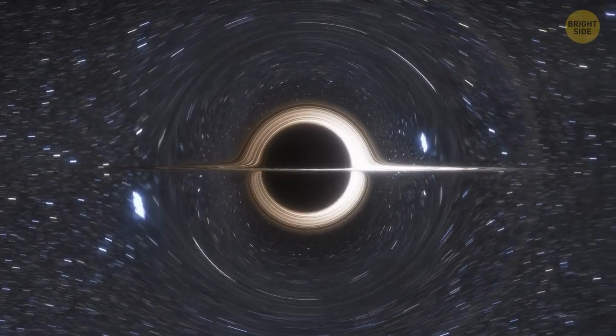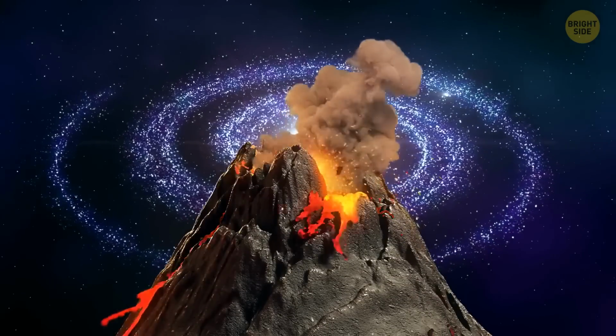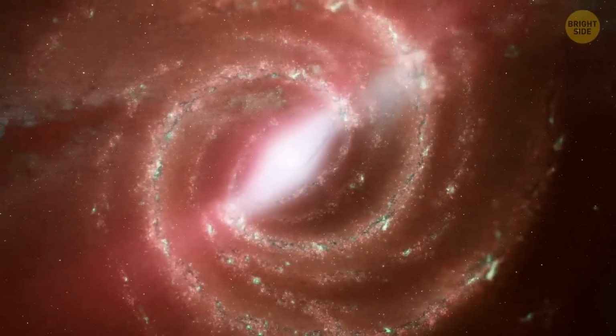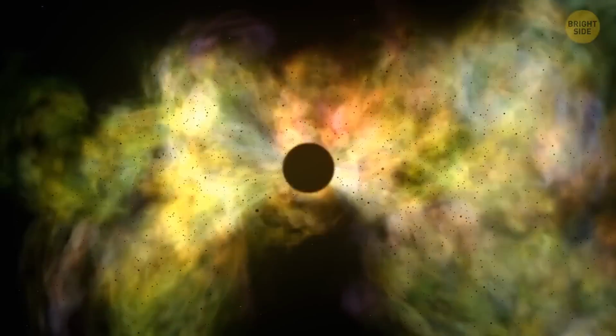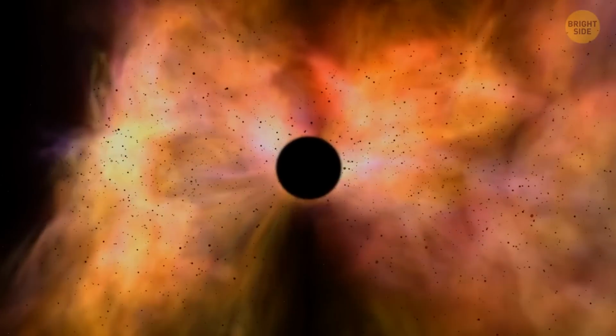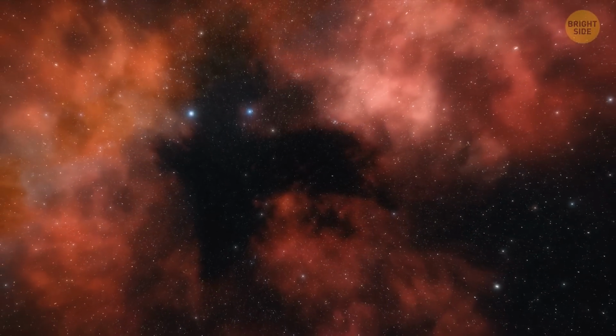But black holes can sometimes behave like a massive galactic volcano. From time to time, they flare up. Sounds like me. But instead of spewing lava, they produce enormous amounts of energy. And this phenomenon leaves gaping holes in the surrounding material and gas. A short while ago, scientists discovered one of the largest craters in the universe.